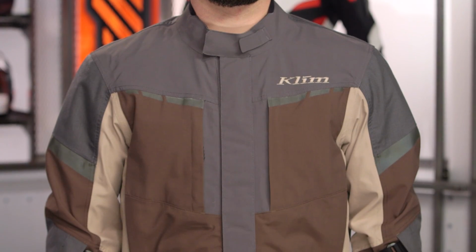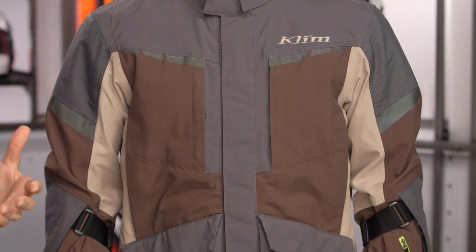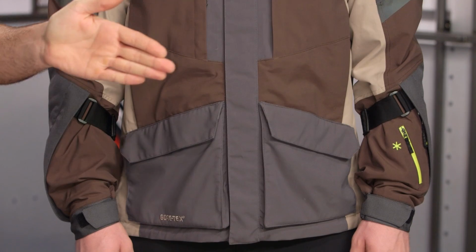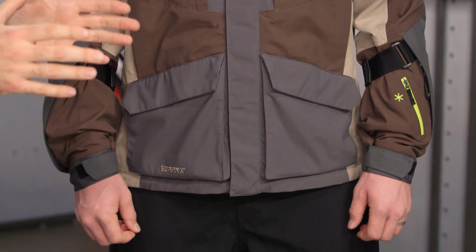So what we're seeing from Klim is a new form to how they're introducing their gear. They are now taking what has primarily been just strong ADV/touring gear, and they're actually delineating from that. They're going to have an ADV section, a touring section, and what they're going to call their 626 line, which is more outdoor-oriented gear.